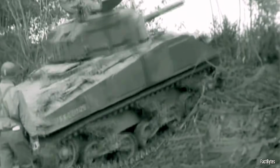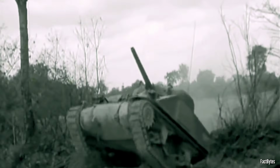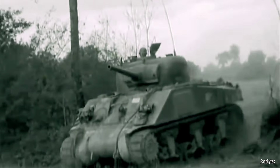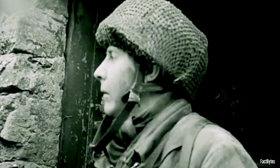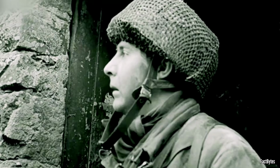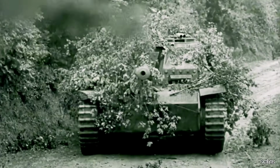One of the most desperate actions took place near the village of St. Froment during the American push south of Corentin. Elements of StuG Brigade 394, supporting remnants of the 352nd Infantry Division, were tasked with halting the American advance spearheaded by the U.S. 9th Infantry Division and attached Sherman tanks from the 746th Tank Battalion.